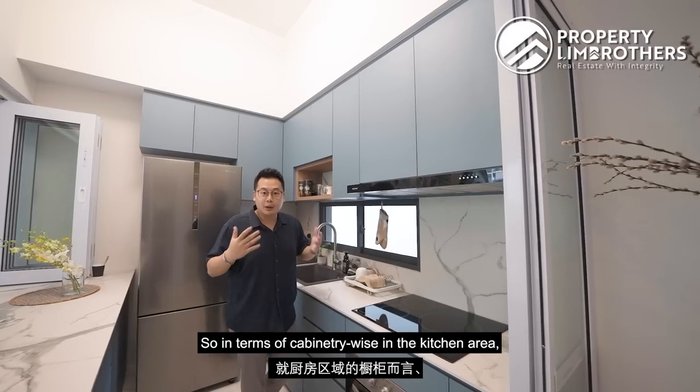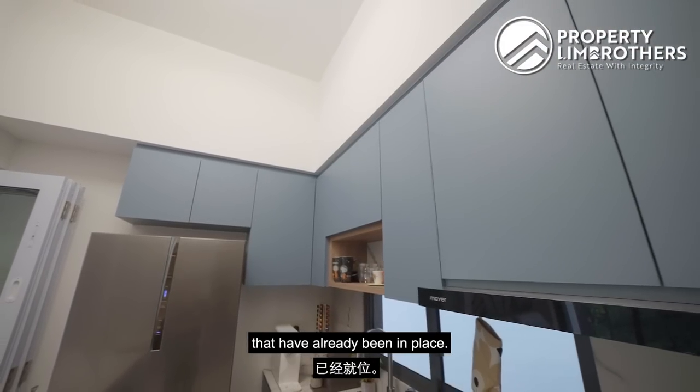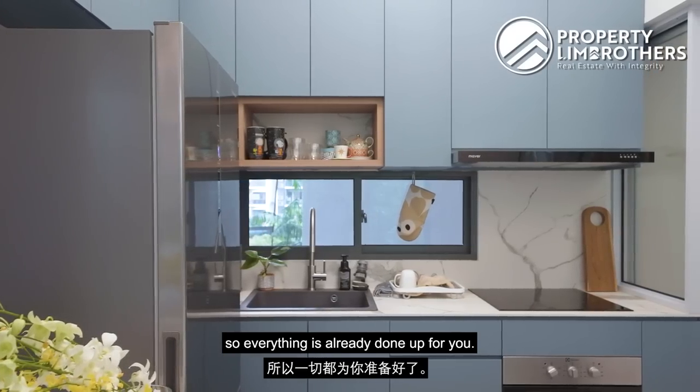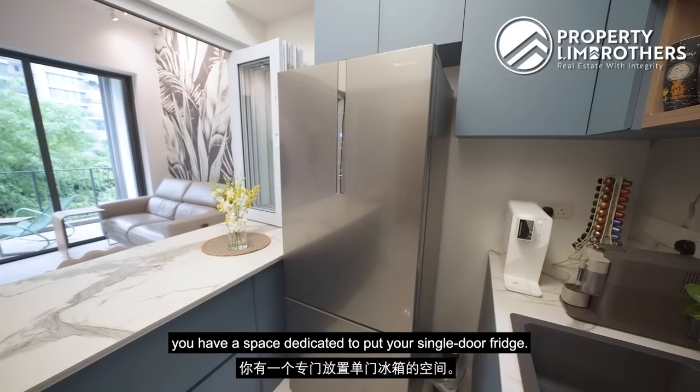So in terms of cabinetry in the kitchen area, you realize that you have very good deep-size cabinetries that are already in place. In terms of drawers, all are soft closing. So everything is really done up for you. And towards the back end of the kitchen area, you have a space dedicated to put your single door fridge.